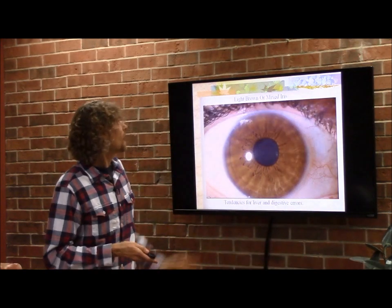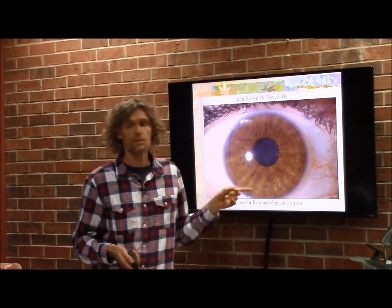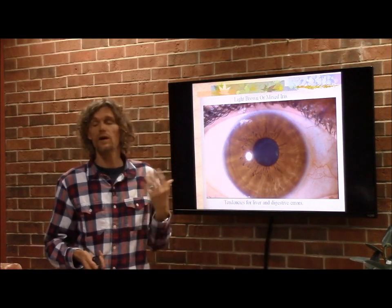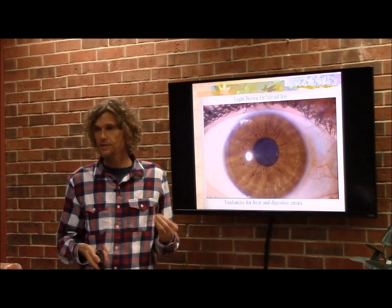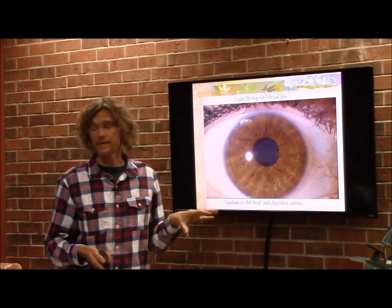Okay. This is a mixed eye. So you might look at this and say, well, that's a brown eye. It looks brown, but it's not. It's a mixed eye. It's what we call a biliary eye. And these people are really prone to liver and gallbladder issues, liver weakness, liver congestion. It's called a biliary type.